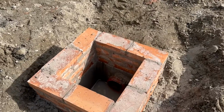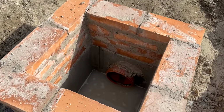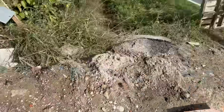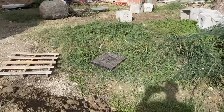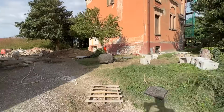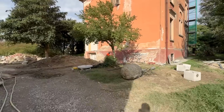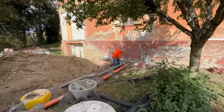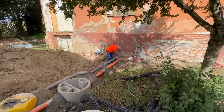So this one's done for now. All that's missing is the cast iron lid that's going to go here, which is this one, and now onwards towards a few more holes in the wall.